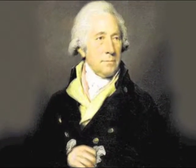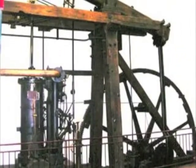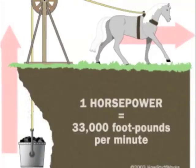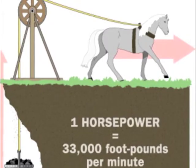"I sell here, sir, what the world desires to have. Power." Matthew Boulton. Indeed, the world did want the steam engine, and Boulton and Watt amassed great fortunes because of it. Part of Watt's ingenuity was to measure the power output of his engines in a new unit he called horsepower.